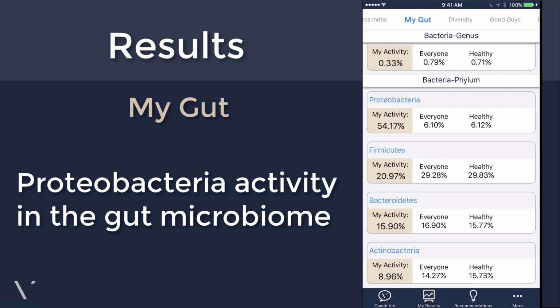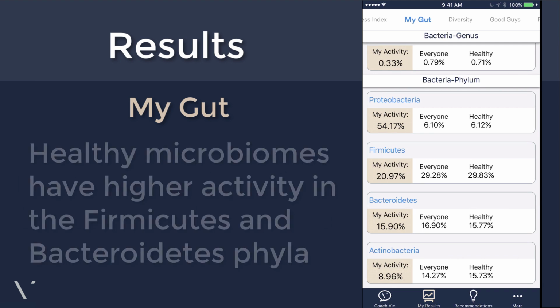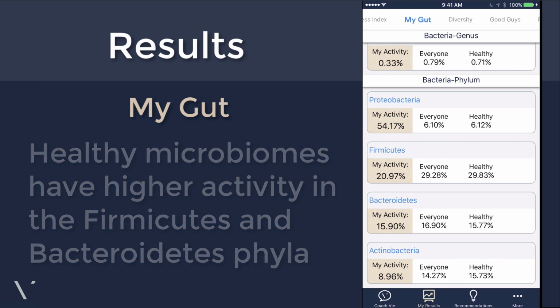When we see these potentially inflammatory bacteria this high, it's clear that the microbes are imbalanced. And this condition of imbalance in our microbiome is often called dysbiosis. Healthy microbes are consistently dominated by the Firmicutes and the Bacteroidetes phyla, which are much lower in you than the proteobacteria, as you can see.